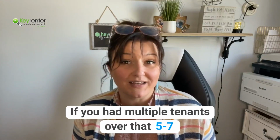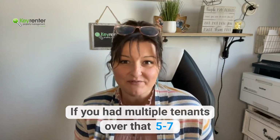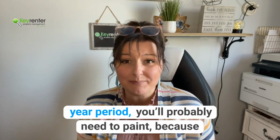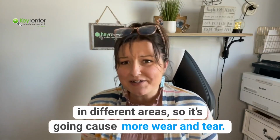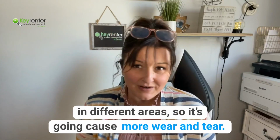If you had multiple tenants over a 5 to 7 year period, you're probably going to need to paint because tenants, they hang things in different places and they put furniture in different areas. So it's just going to cause more wear and tear.